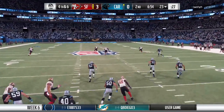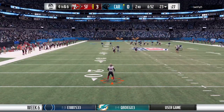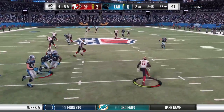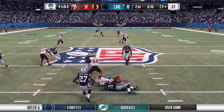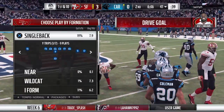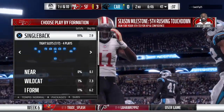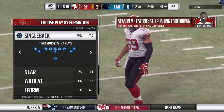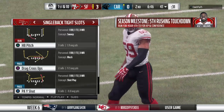Here's the veteran punter Lee as he sends this one away. This is taken at the 18. A very nice job on the run back there. He'll get 23 yards all told. And the Niners will go on offense. 1st and 10. The 49ers offense making its way back out there.